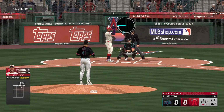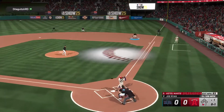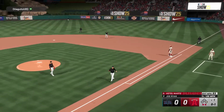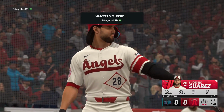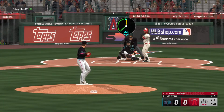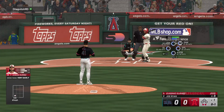For Joe Ryan, the journey's so interesting when you think of a guy who started his college career at Cal State Northridge and then ultimately transferred to a Division II school, Cal State Stanislaus. O'Hearn settles under it and makes the catch. And there's 2 down. 2 outs, bases empty. Now the third baseman, Eugenio Suarez. Swings through that one. 2-1.